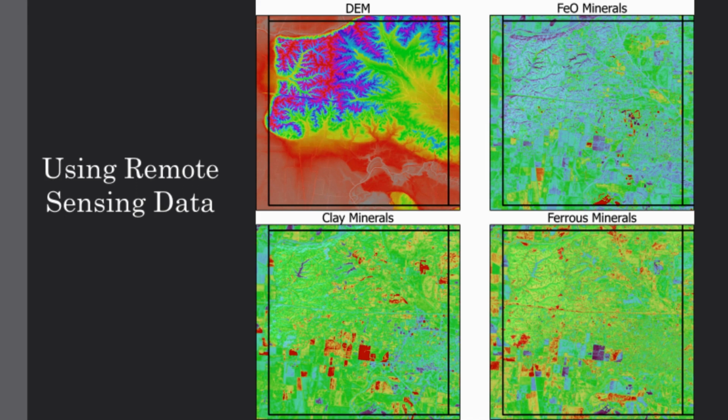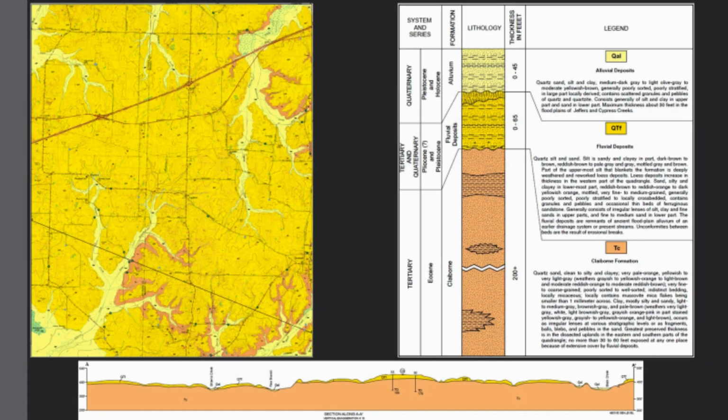The other three images show multispectral satellite imagery from which mineral concentrations are mapped. This can help describe the surface geology and may help locate specific geologic units. So what is the final product?